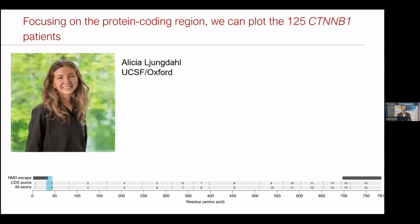Okay, so we've now looked at DNA, and we've looked at RNA. We're going to move on to protein. And this is work where Alicia, who's sitting there, has been incredibly helpful in putting this together. Alicia is about to start medical school. If you go and convince her that this is the gene to work on, you may have a doctor for the rest of your careers.